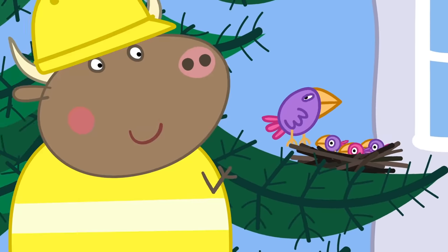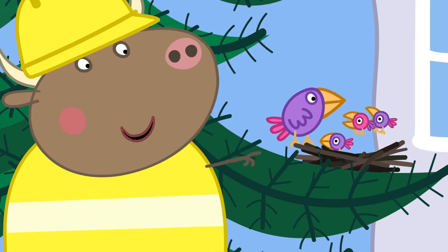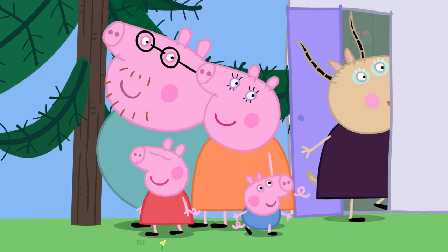Before Mr. Bull chops the tree down, he must check that no animals are living in it. Mr. Bull has found a bird's nest. Look at that! Little birdies nesting in your tree, Madam Gazelle. Please, can I see the birdies? Okay, Peppa, we can watch from the windows.